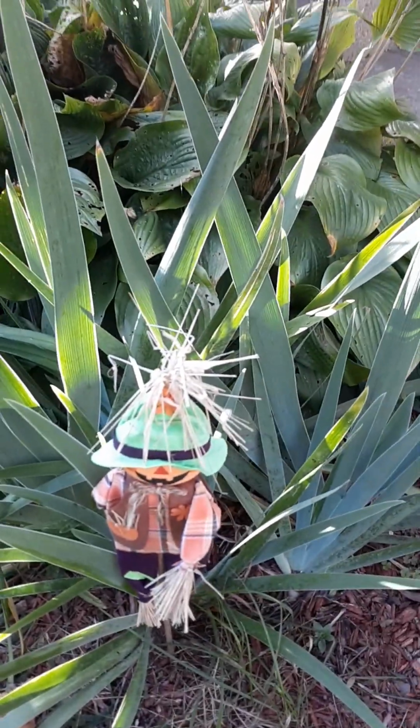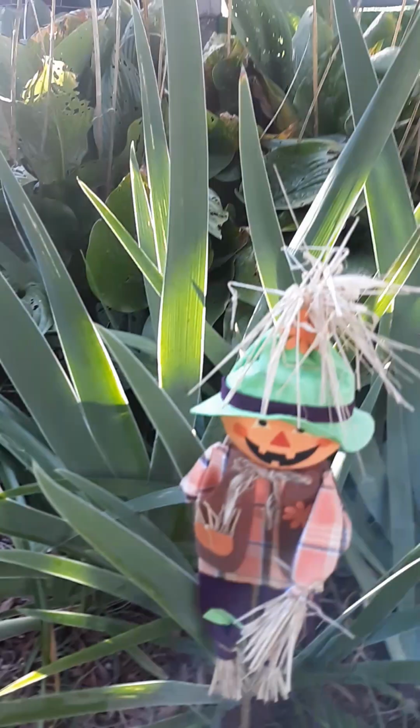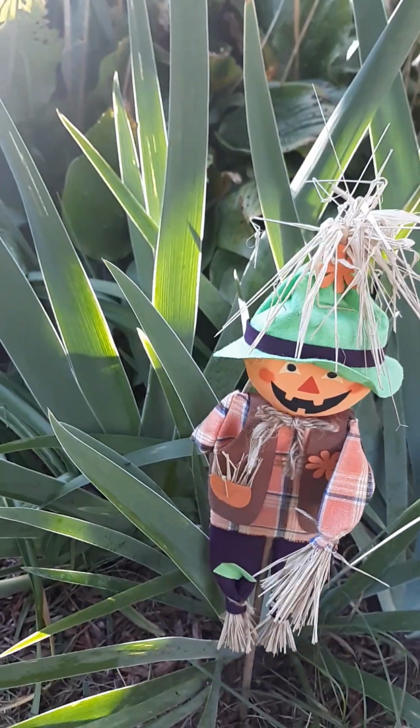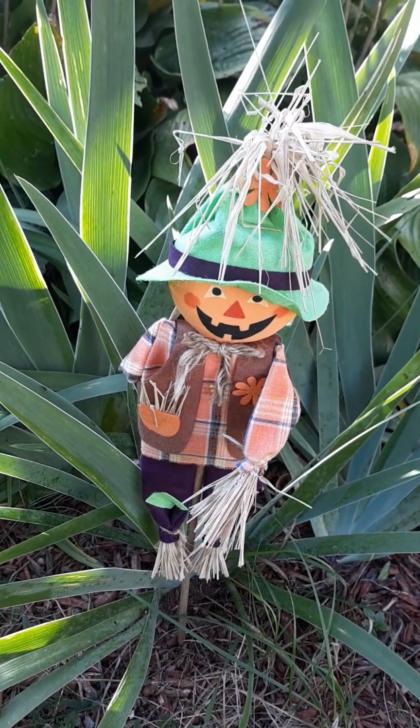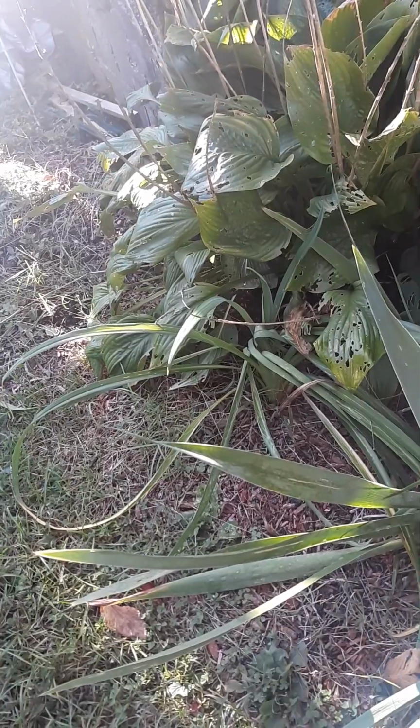I'm going to show you something really cool here. This is something my dad must have found recently. That is a very cute jack-o'-lantern scarecrow thingy. It's really awesome. I don't know where my dad found it, but it's really cool. A really cool fall decoration.